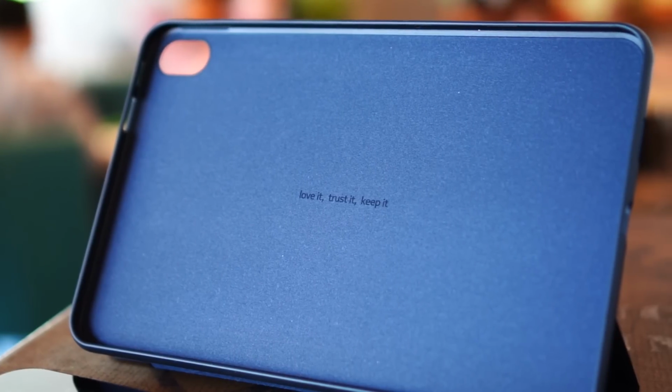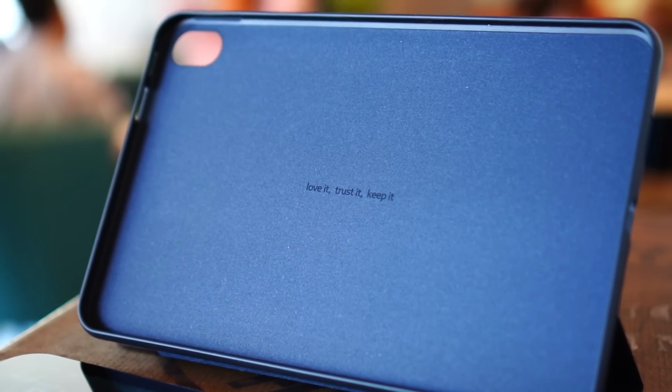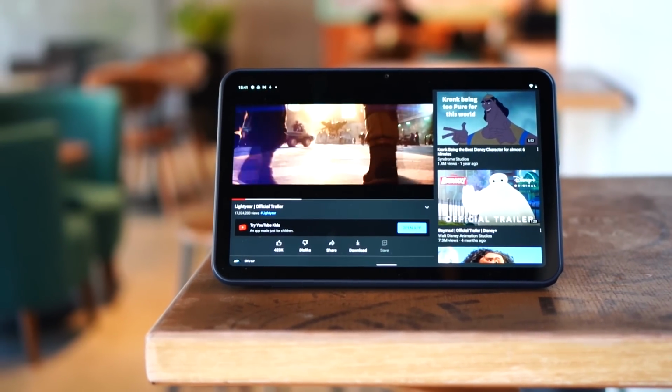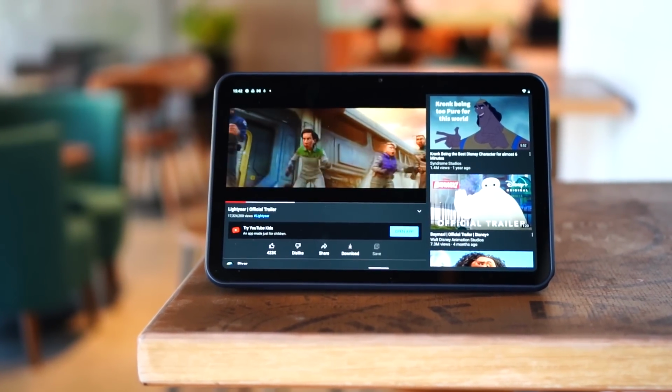Alright, so there are actually three things that Nokia is pushing in terms of their key messaging, and you can find that out when you flip open their case. When you flip open the case, you do have three things there, and what it says is to love it, trust it, and keep it. So what does Nokia really mean by this? What does it mean to love it? Well, basically they've come out with a couple of features on the Nokia T20 that they think you might really like. In terms of trusting it, well, this is the case of their durability.